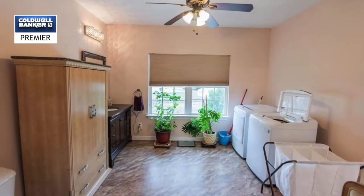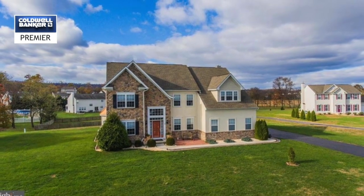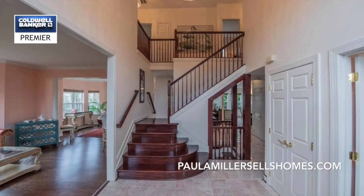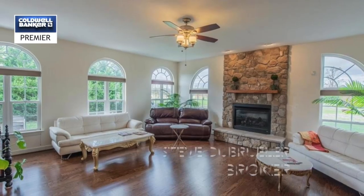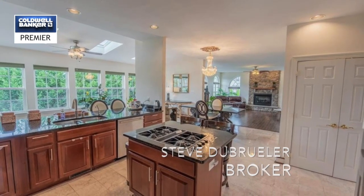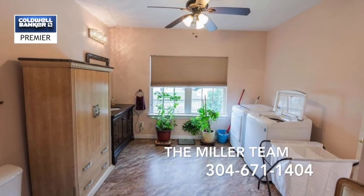The interior has marble flooring in the kitchen and a sunroom, plus hardwood and laminate in the gathering spaces throughout the house. A large upgraded kitchen features plenty of space for entertaining, bar stool seating at the island and breakfast bar, and additional table space in the eat-in kitchen, which adjoins the formal dining room. This property is at 49 Bright Cherry Court, Martinsburg, West Virginia. Contact Paula and Adam Miller of the Miller Team.